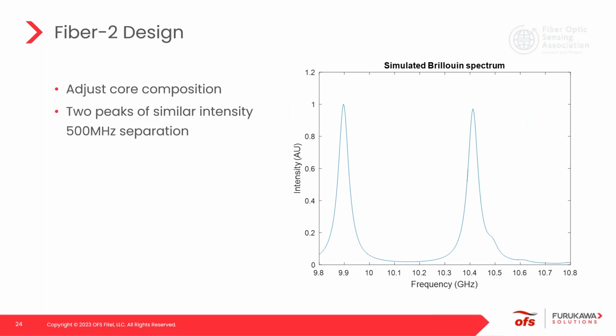To further increase the temperature coefficient difference, we made a second fiber with a different core composition, and this is the simulated Brillouin spectrum. We can see now it has only two peaks. This one is from the LP01 and this one from the LP02 acoustic mode. It has 500 megahertz separation, so it's a little bit larger.